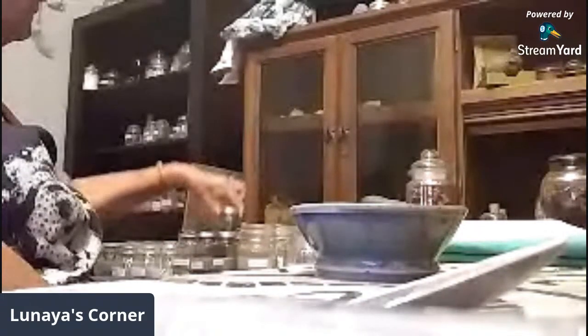I'm going to find somewhere. Here it is. Whole clove, and I'm going to actually add that to my bottle. Come here, bottle. I'm going to add that clove straight directly to the bottle. This is a nice, clean, ready to go bottle.